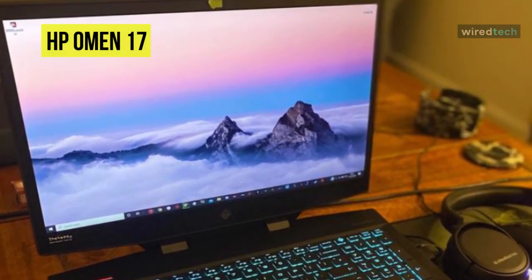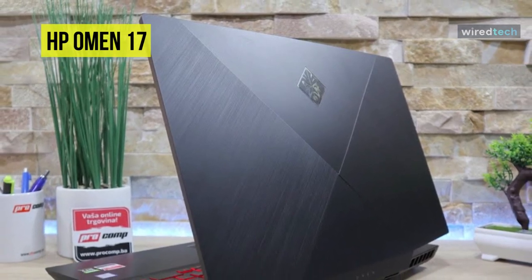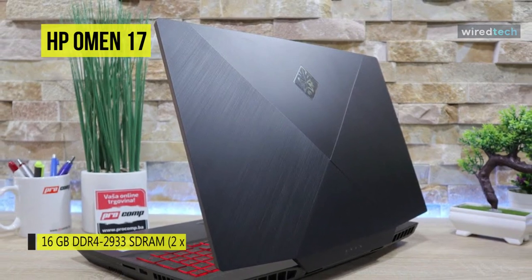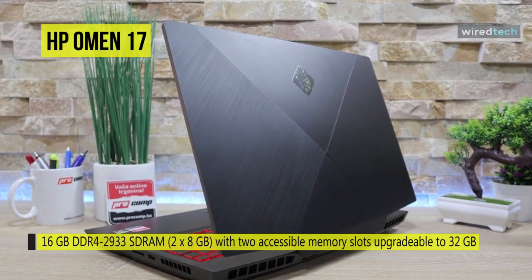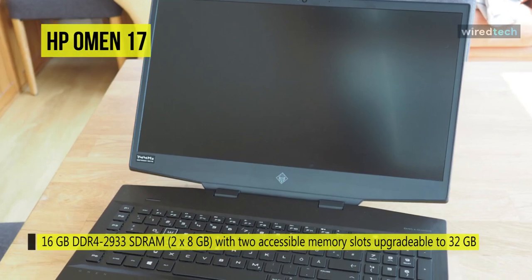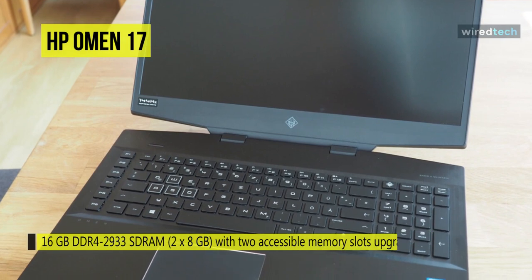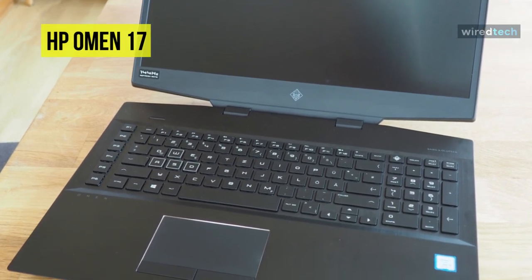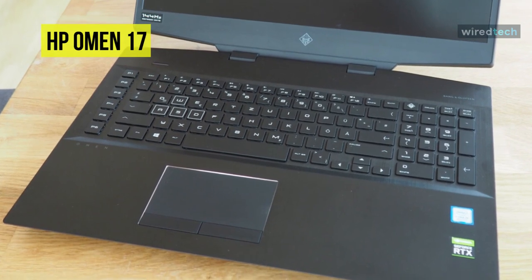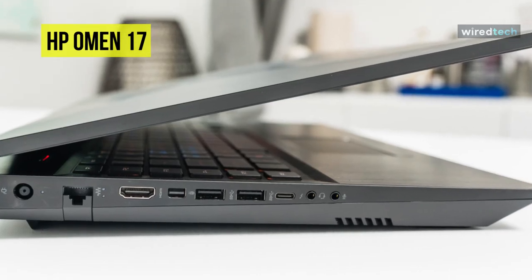The 16 GB of 2933 MHz DDR4 RAM, which comes in a 2 by 8GB configuration, helps ensure smooth multitasking and allows the computer to quickly access frequently used files and programs. The 17.3-inch display features a full HD 1920 by 1080 screen resolution, and its dedicated NVIDIA GeForce RTX 2070 graphics card has 8GB of discrete GDDR6 video memory and delivers a sharp, clear picture.